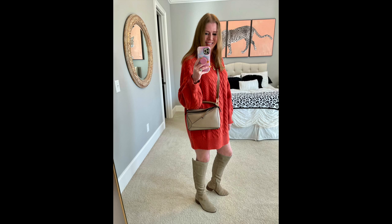The next one is one of my favorites. This has gone on several trips with me. I also just recently did a video on this one on the 1 year wear and tear, showing what fits, mod shots, all of that. It has no wear and tear. It is holding up absolutely beautifully. And that is my Loewe puzzle bag in the size small, in the sand and mink color.